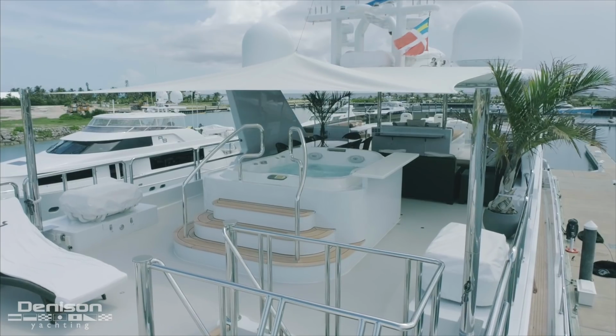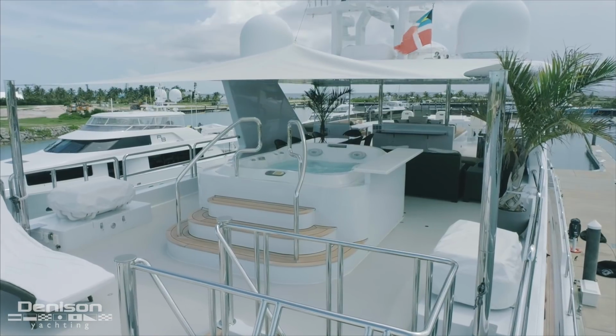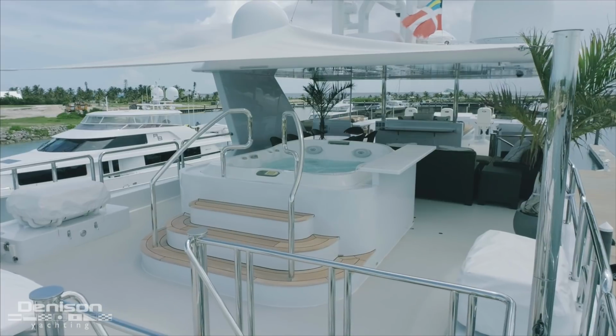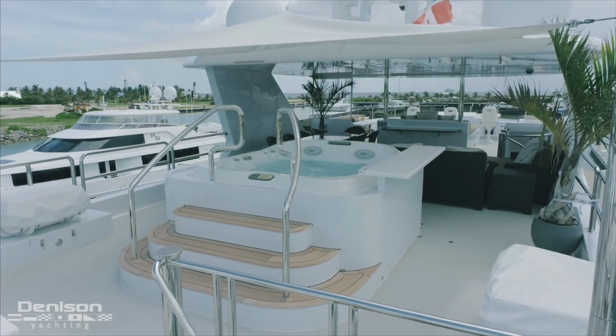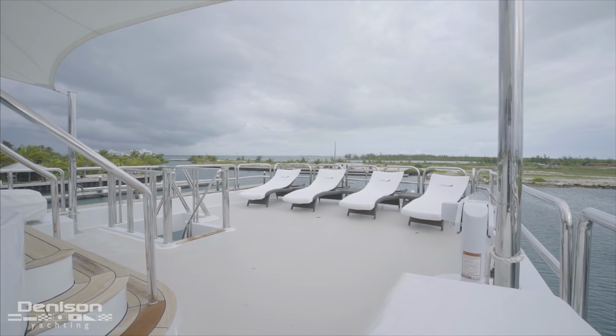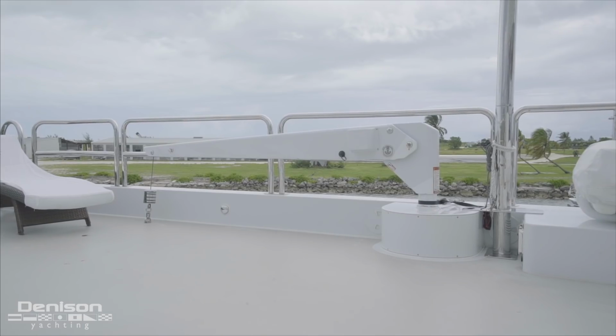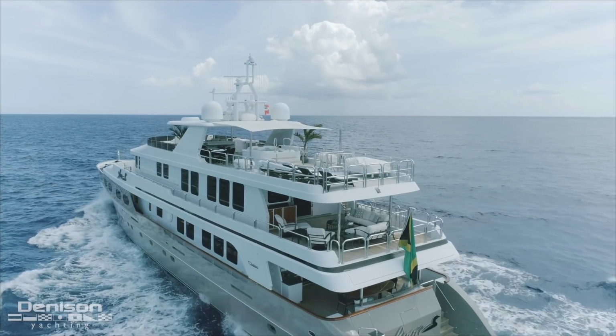The centerpiece to the Sundeck, and one of the most popular gathering areas on board, is your jacuzzi, complemented with a bar to starboard. All the way back aft is a multi-purpose space. It can be enjoyed for lounging, or with the davit located to port, you can carry multiple jet skis.